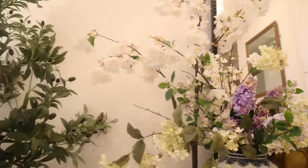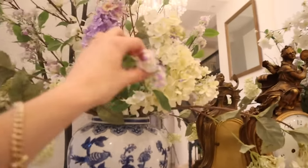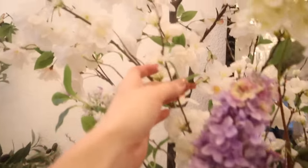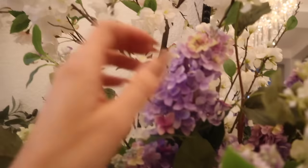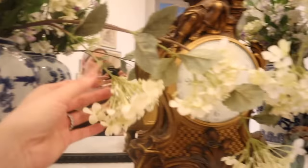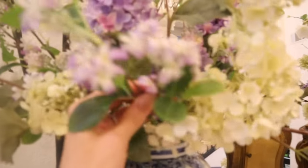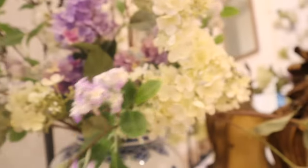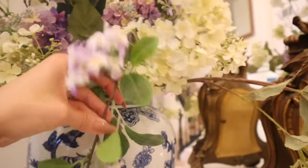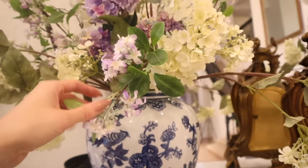I'll try to remember to link down below. Those olive trees came, I want to say, from Amazon. But they actually really have great quality. And all of these stems are either from Target or Hobby Lobby. Those are the only two places I ever purchase stems, just because I think they're great. Even this light blush purple, those are all Hearth and Hand, by the way, from Target. They come out every single year, but I just think the quality is really great, and the prices are great.